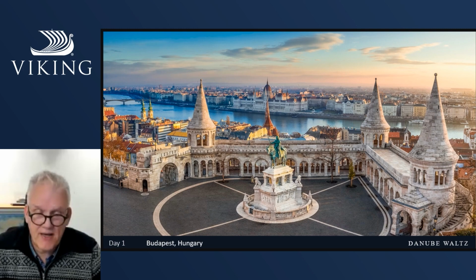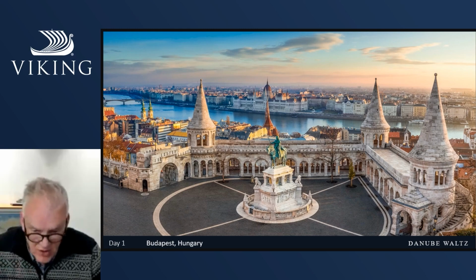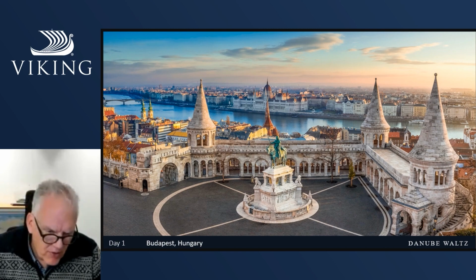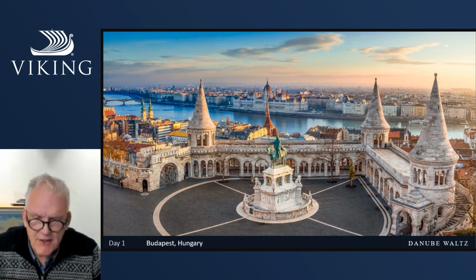So this is the Fisherman's Bastion. This is a beautiful sunset, or actually it might be a sunrise. It's a little hard to see, but it's that perfect time of day. One way or another, I'm going to check now. I think it could be a sunrise, yes.